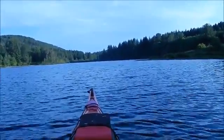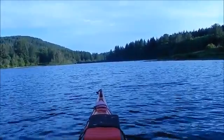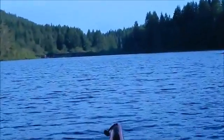The south end of the lake, the bridge or the trestle, and the log jam there off in the distance there.